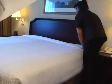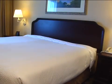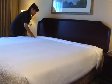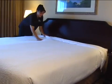Miter the bottom corners of the top sheet and the blanket or duvet at the same time. Center the duvet to hang evenly on both sides and to just touch the floor at the foot of the bed. Fold down the top of the duvet or blanket, leaving enough room for the pillows.